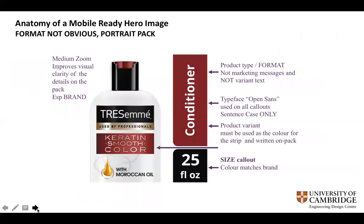Now I'm going to look a bit more detail at the anatomy of the image. This was just for one line of the decision tree. And some people thought that this was the only image that we do, and all images have strips and they all look like this. That's not the case. This is just one type of the image. And we're saying that it's a medium zoom image in this particular case. But if we look at the way the callouts of pack are described, the color of the stripe is used for the variant, so that people can pull that color out in more detail because people shop by color for the variant.